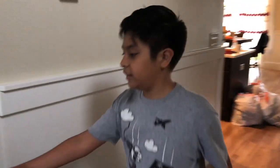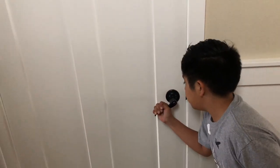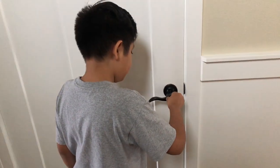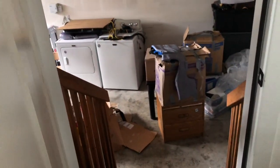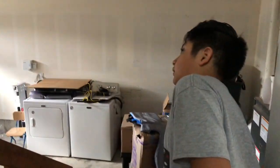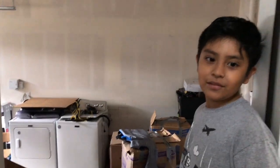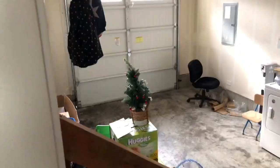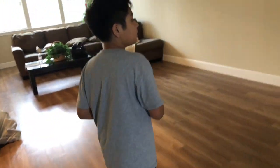And here, there's the garage, which is very messy. Oh, yeah. Yeah, very messy. Tiny Christmas tree. Wait, I want to show, like, the tiny Christmas tree. Yep. There it is. Right there. I have no idea what I'm doing with this. We're gonna check out the rest of this.